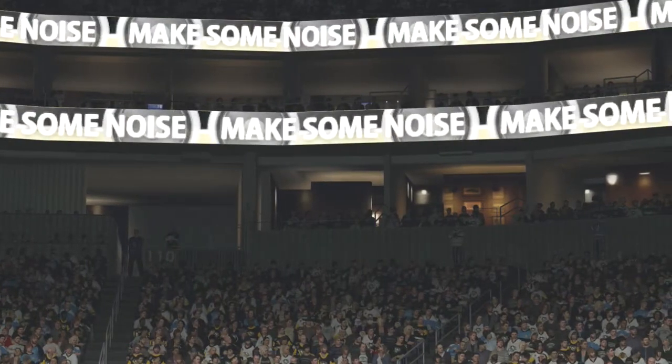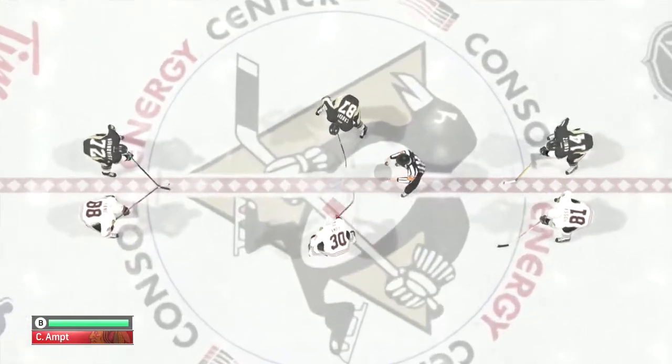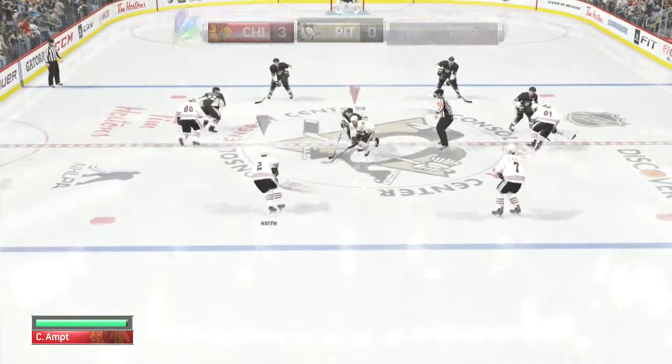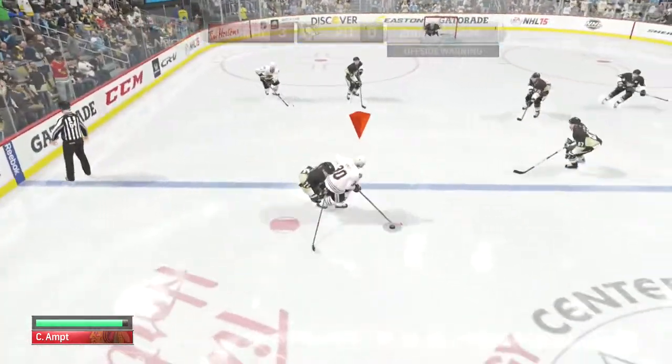What did you think of the opening period of our game? Chicago's huge goal outburst in that first period was a direct result of how well they played with the puck. It seemed like they had the puck the majority of the time in that first period, and it sure showed up on the scoreboard.